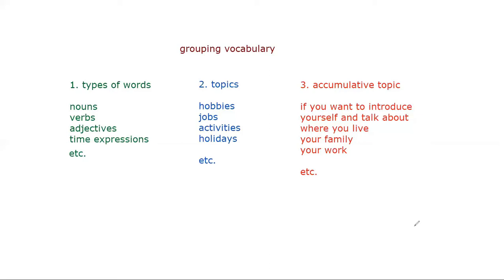So number one is the association with color, and number two is the association with other words. And then having these two groups, your types of words, you have topics, or accumulative topics, which are a much broader thing.